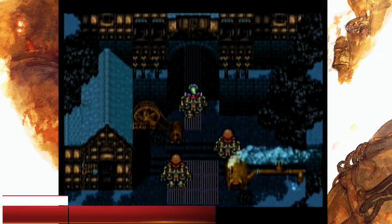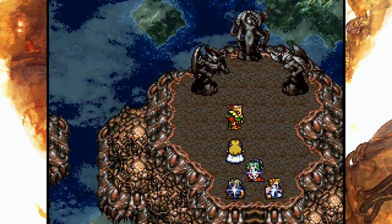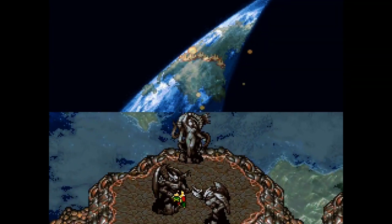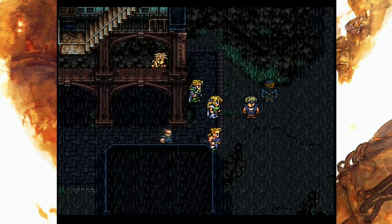3. Final Fantasy VI, Pixel Remaster's good, but HD-2D would be incredible. Final Fantasy VI is often seen as the best 2D Final Fantasy, and for good reason. It has one of the most memorable casts in RPG history. While the Pixel Remaster improved things, an HD-2D version could really take it to the next level.